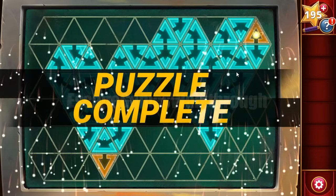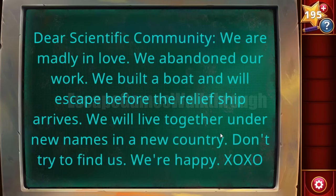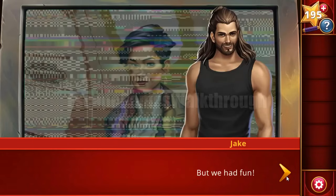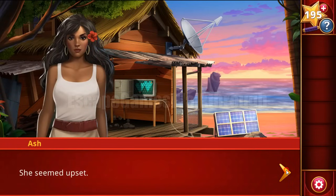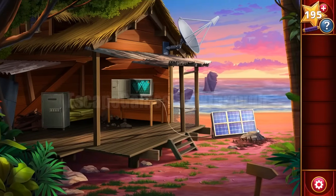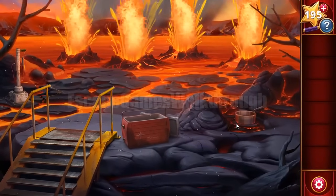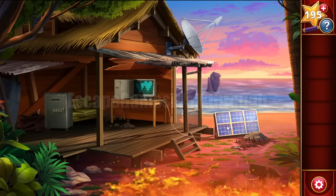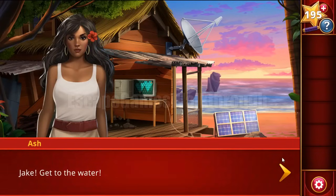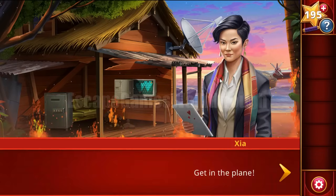Okay, now it's done, the puzzle is completed, and at the end of chapter 2, just watch the end of this chapter. See that they are trying to save us from the toilet, for there is a volcano eruption. Here's the plane, and let's reach it and escape.